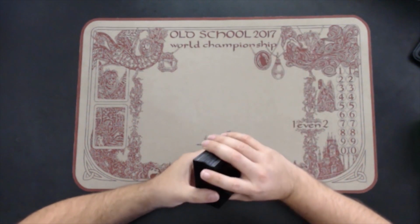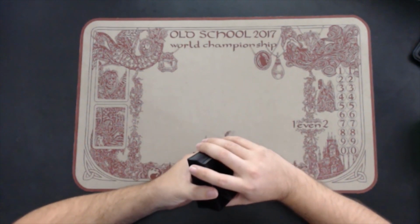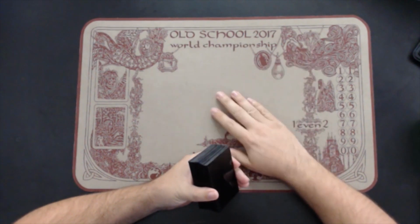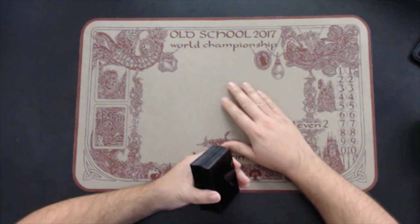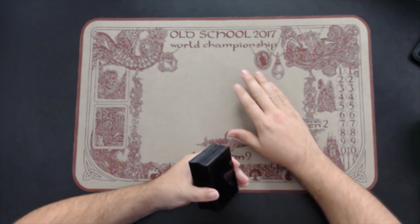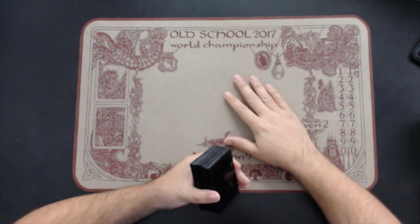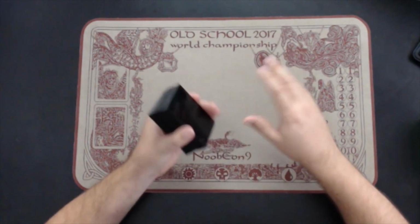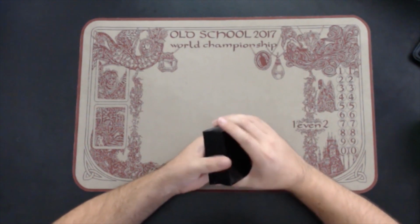I also expected about 25% of the format to be aggro, big creatures, stompy stuff. Maybe some weenie decks, but creature-based, straightforward. And 25% to be combo doing who knows what. So that's just my rough guess for what I was expecting to be against. I didn't really have anything to base it on, but I wanted to keep it in mind when I was building my deck.